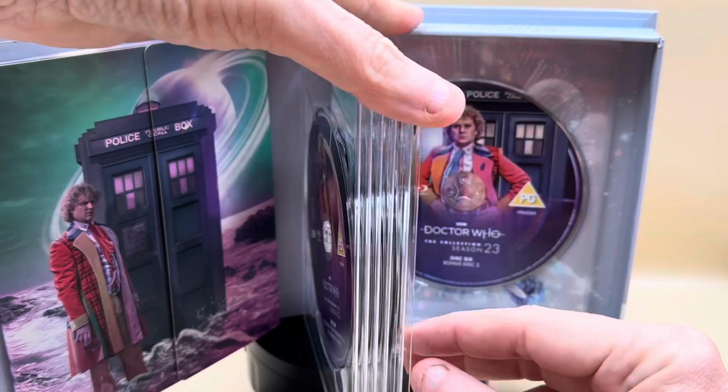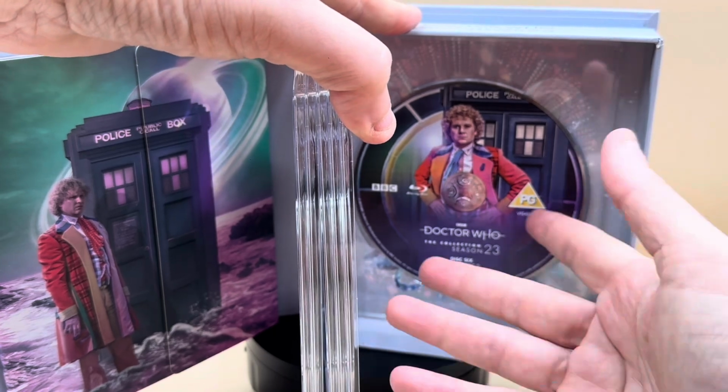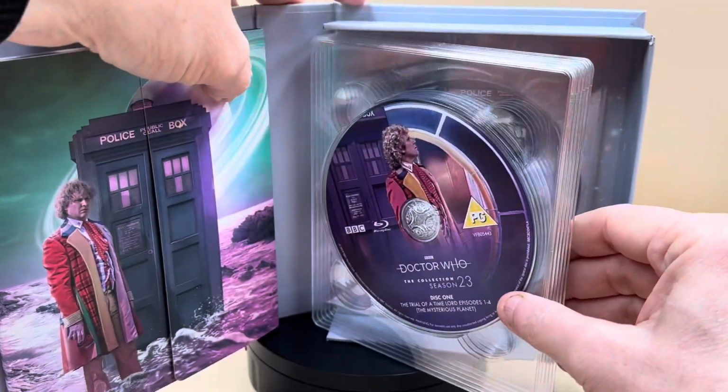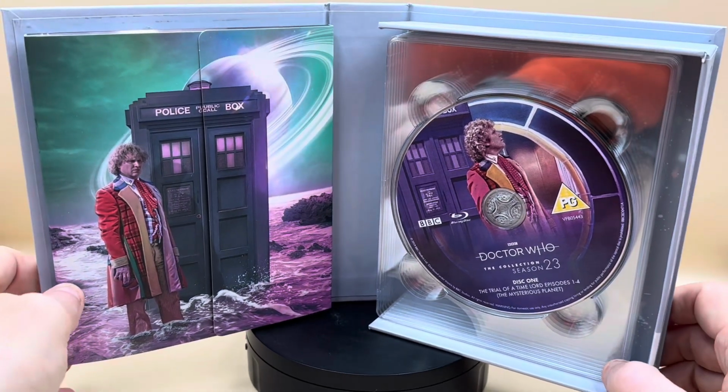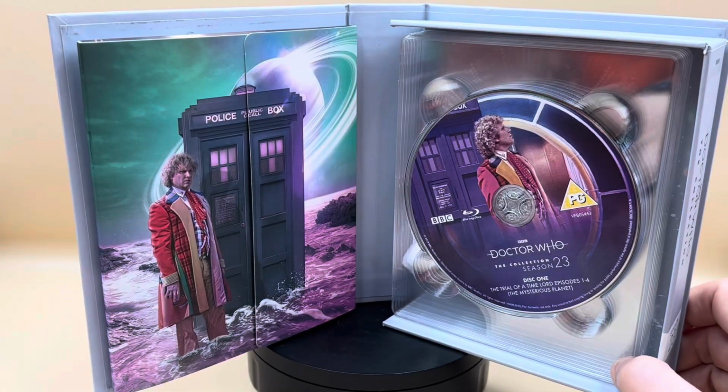which I always think is important to flag out, because so often you come across discs where it's just the same sort of set sticker that's put on all of them. But that's not the case with these. We always get our own unique take on it.